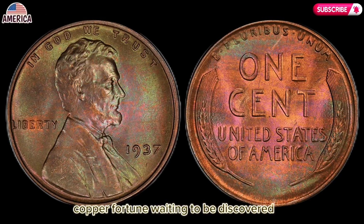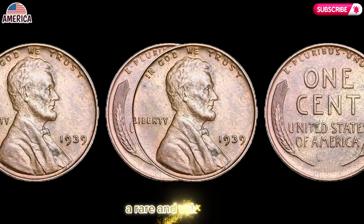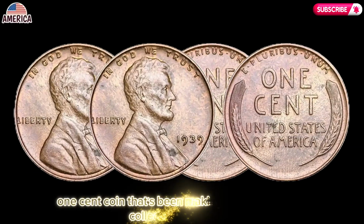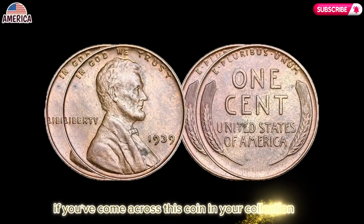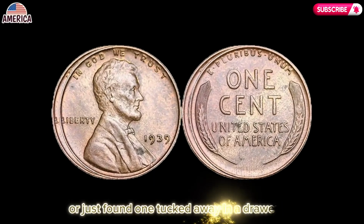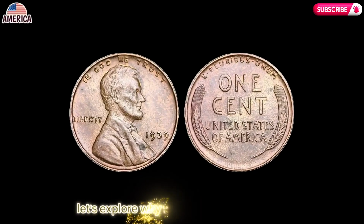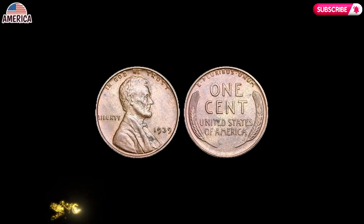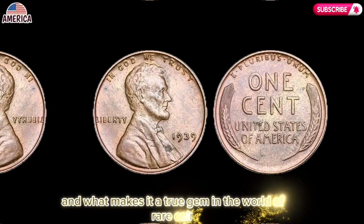waiting to be discovered. Next up, the 1939 Wheat Penny without a mint mark, a rare and valuable 1-cent coin that's been making waves in the collector's market. If you've come across this coin in your collection, or just found one tucked away in a drawer, you might be sitting on a small fortune. Let's explore why the 1939 Wheat Penny, in extra fine condition, is in such high demand, and what makes it a true gem in the world of rare coins.